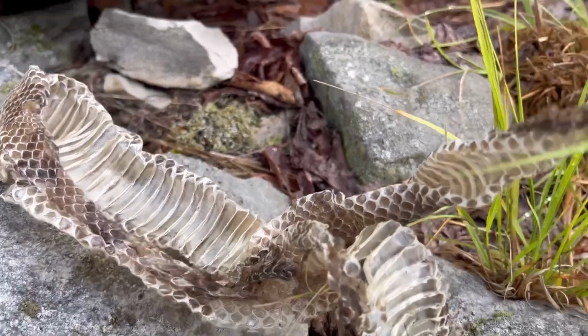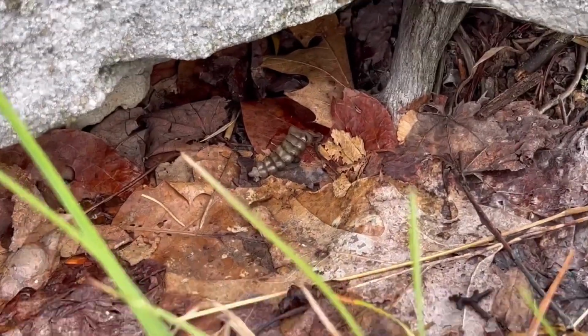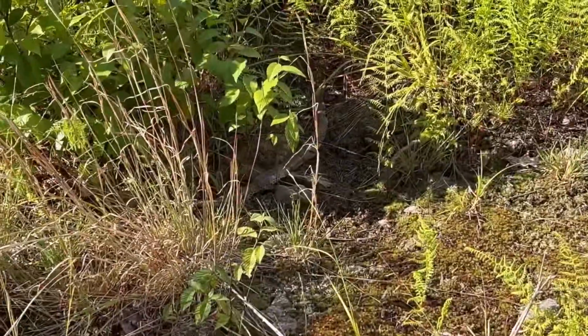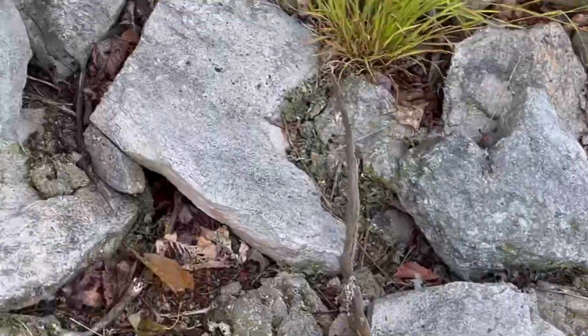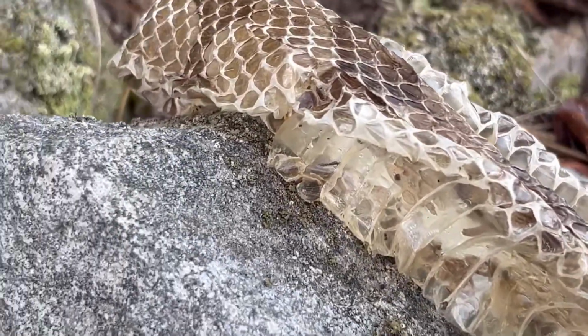And here's that other piece of rattlesnake I was telling you about. A broken rattle. Now there's a common myth that you can tell the age of a rattlesnake by counting the number of segments on the rattle. Well, this is 2 for 1 because it's false due to the fact that rattlesnakes gain a segment each time they shed their skin.